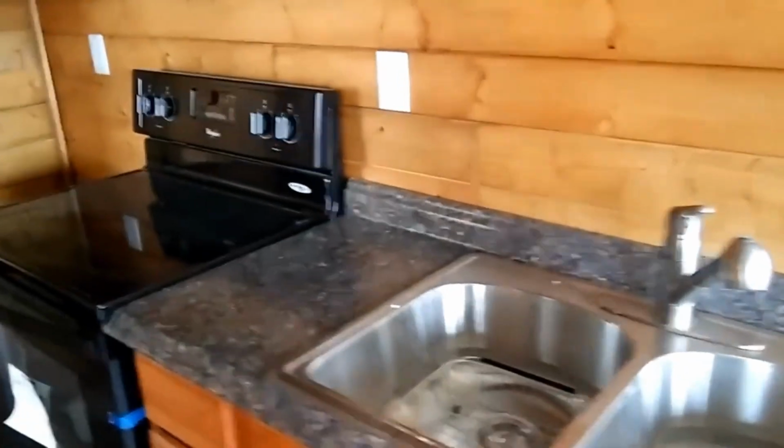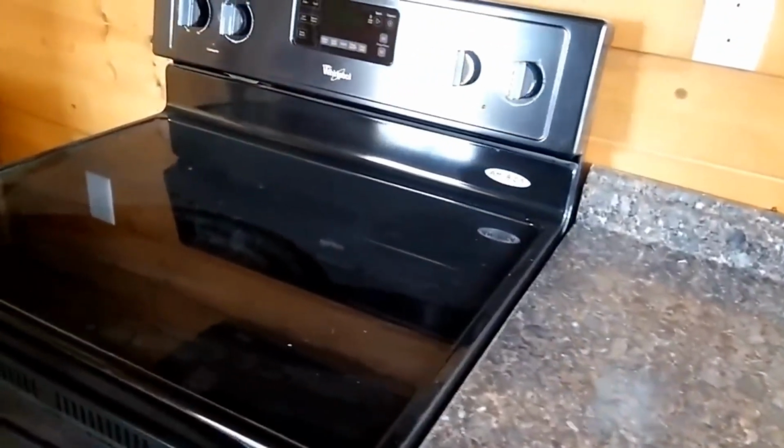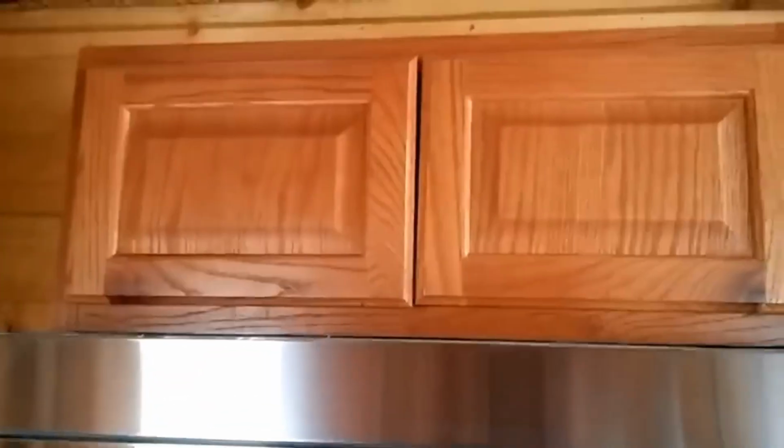It's got a cooktop. I'm sure it's electric. Yeah, this is electric. A huge oven, and there's a microwave up here, and some cabinets up above, over here.